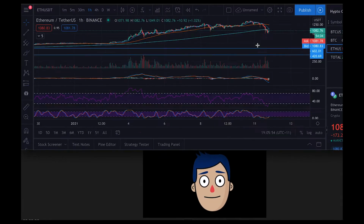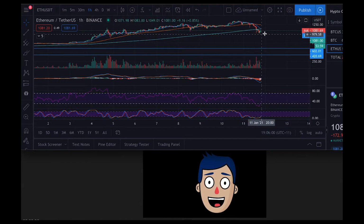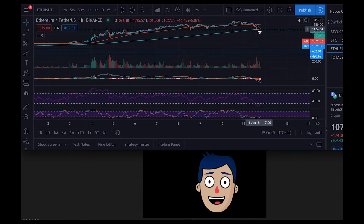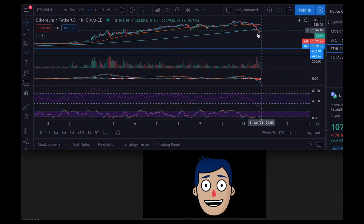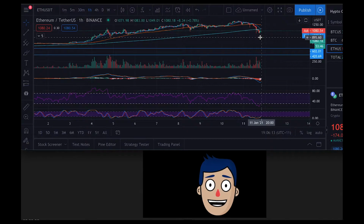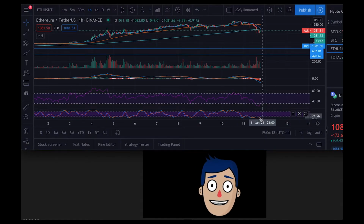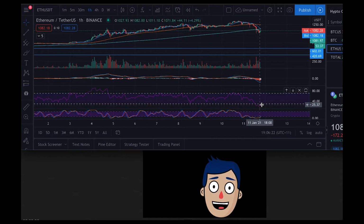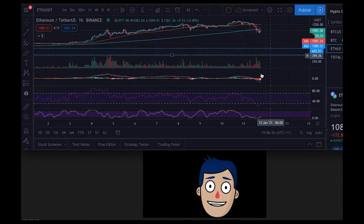We have Ethereum here. It's doing the same thing. It's rolled over, and virtually everything's looking the same, except you've got the 200 here, so that's going to act as resistance for Ethereum. And you might have a retest onto that 200 and then come back down. So be careful with these ones. But you can see here we've got a bullish cross on the start. You've got a small little double bottom in the oversold section, so there should be a nice little bounce here.